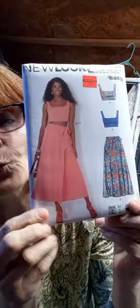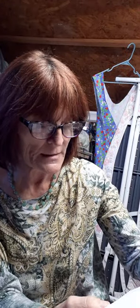Excuse me. This one is 6722. And this is a wrap skirt. And it is so pretty. Look at this peach color. It looks like it's made of gauze to me. The fabric is batik. I actually have some of that I have never used. And it is so pretty. Chambray, cotton blends, double gauze. There you go. Gingham, linen, poplin.